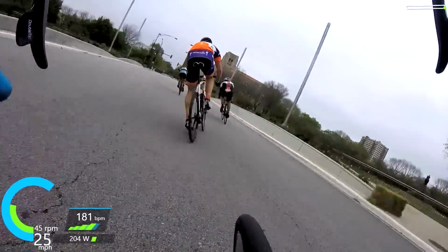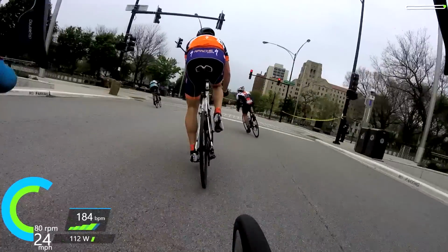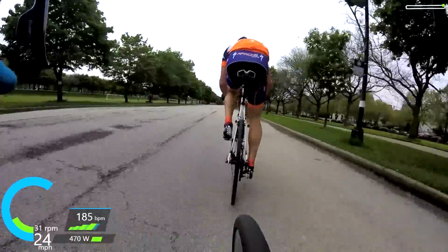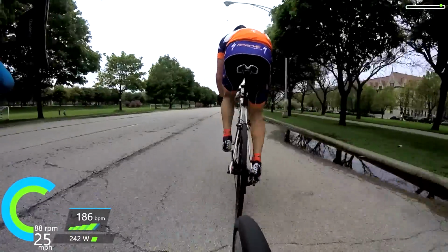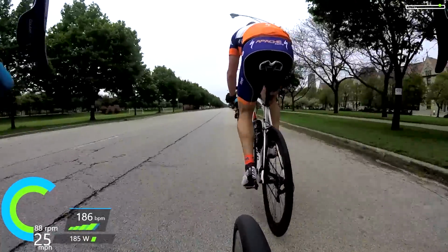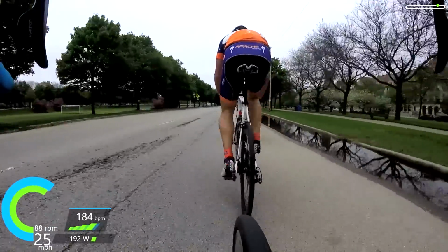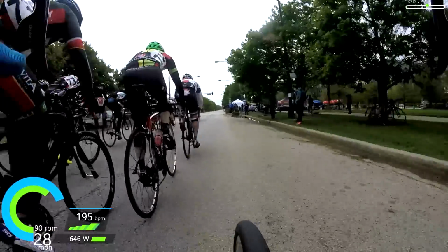So right here we're coming into, I believe, the second to last lap. This is my buddy Jim here, and I do have my teammate Rick right behind me. I know that Jim is a diesel train, so I get on his wheel, and I know that if I can just stick on his wheel and get my teammate Rick up in front of me, they'll have a pretty decent lead out for the finish. And here's the bell lap.